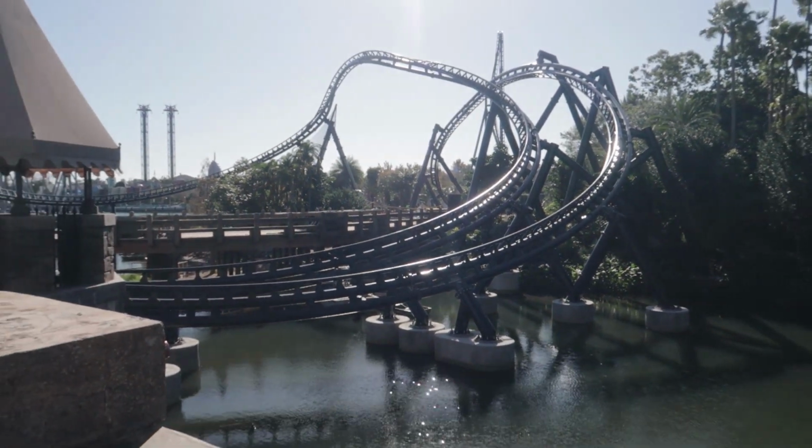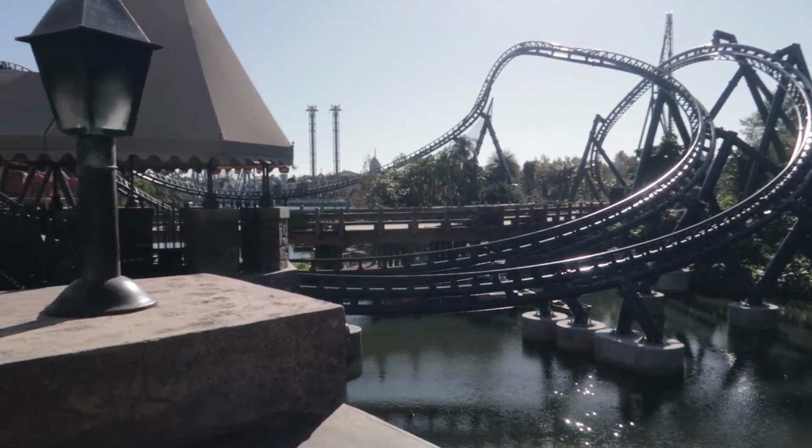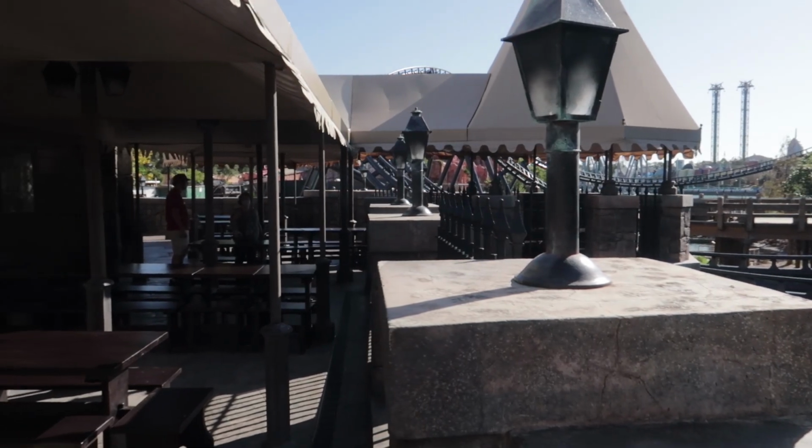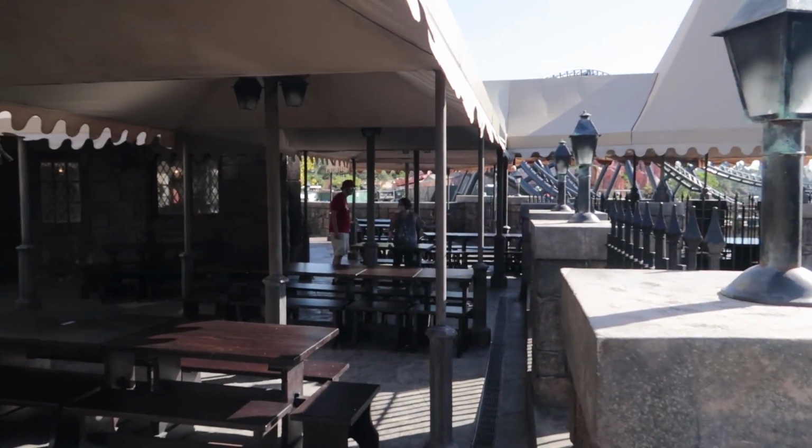You can see it does come really close. If you're sitting back here at the Three Broomsticks, you're gonna have a VelociCoaster whizzing by you. To me, it's not a problem.